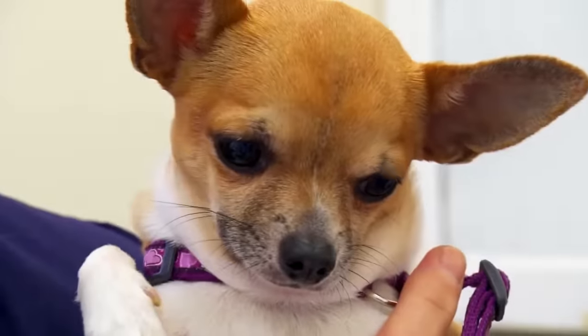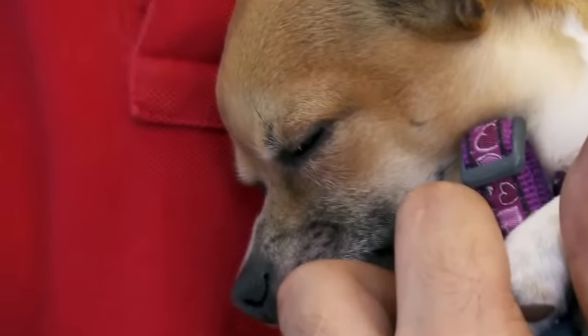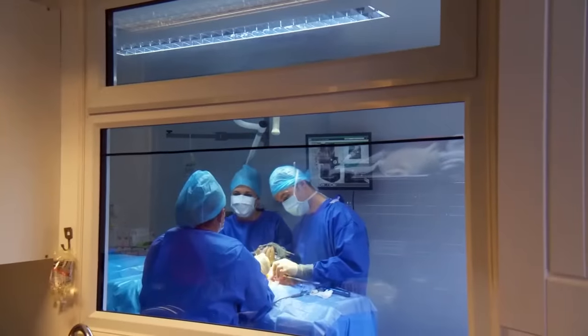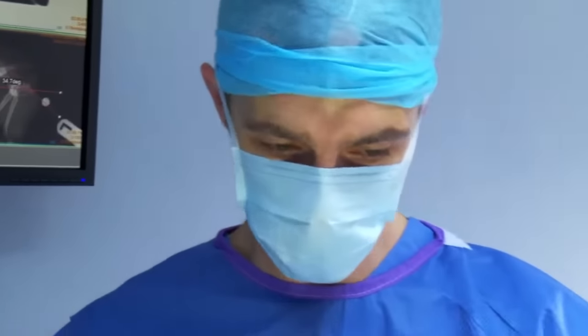So his hip joint is no good. It's cactus. What is the procedure now? Sadly, the only way to fix this is surgery. I think it's a worthy gamble. A worthy gamble. The thing about Leo's hip replacement is he's tiny. There's very little room for error here. Wow. If we go too far, it's game over.